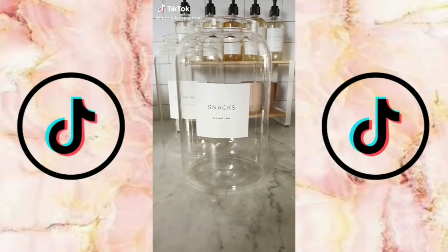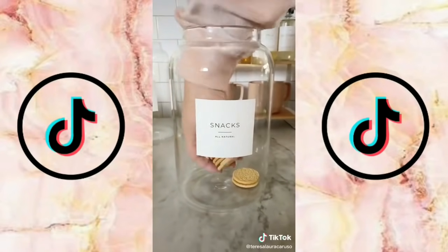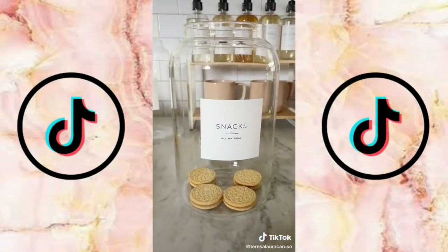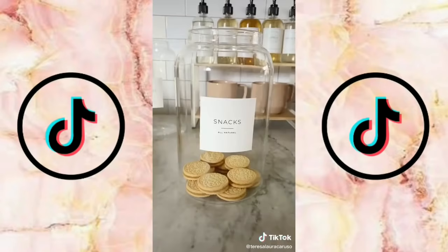It was time to refill our cookie jar, so I thought I'd show you how I do it. For the first jar, I used golden Oreos. Start by adding one layer of cookies to the base of the jar. When you add the second layer, fill in the gaps. And then you keep adding layers until you can't fit any more cookies in the jar.